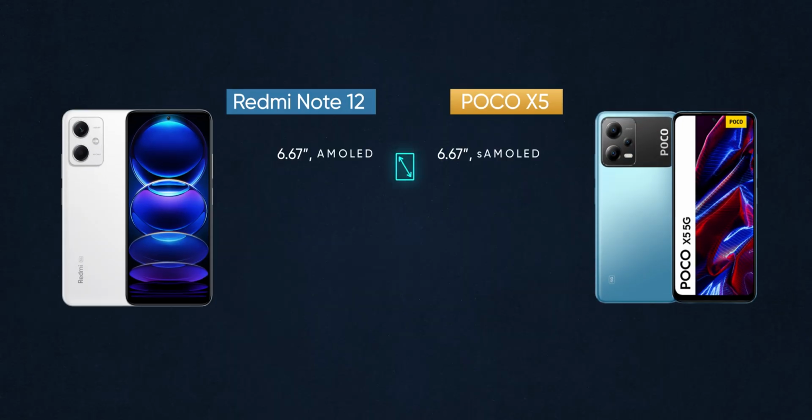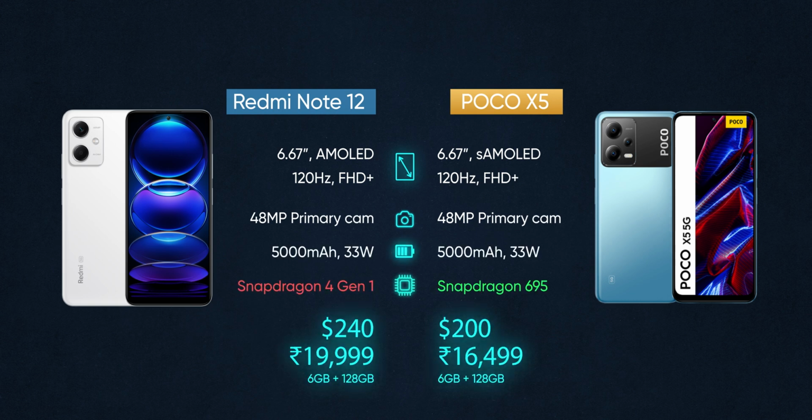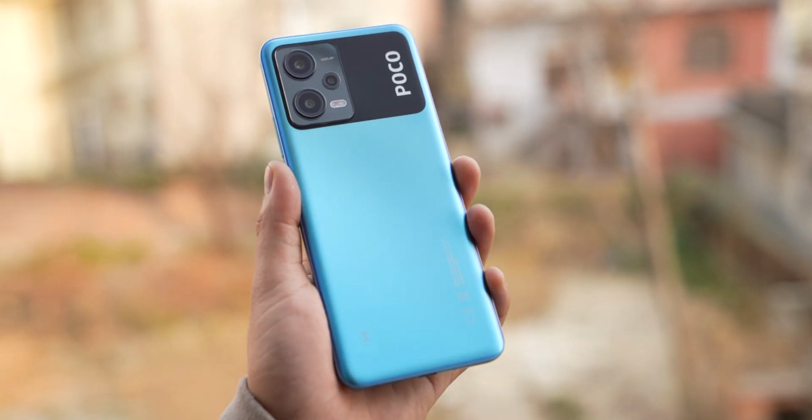This phone is basically a rebranded Redmi Note 12 but with a more powerful processor and most importantly a much cheaper price tag. It starts at just $200 for the 6/128GB variant, and for that price, I think it's a killer value. So before I talk more about the phone in depth, let me quickly get on with the unboxing.